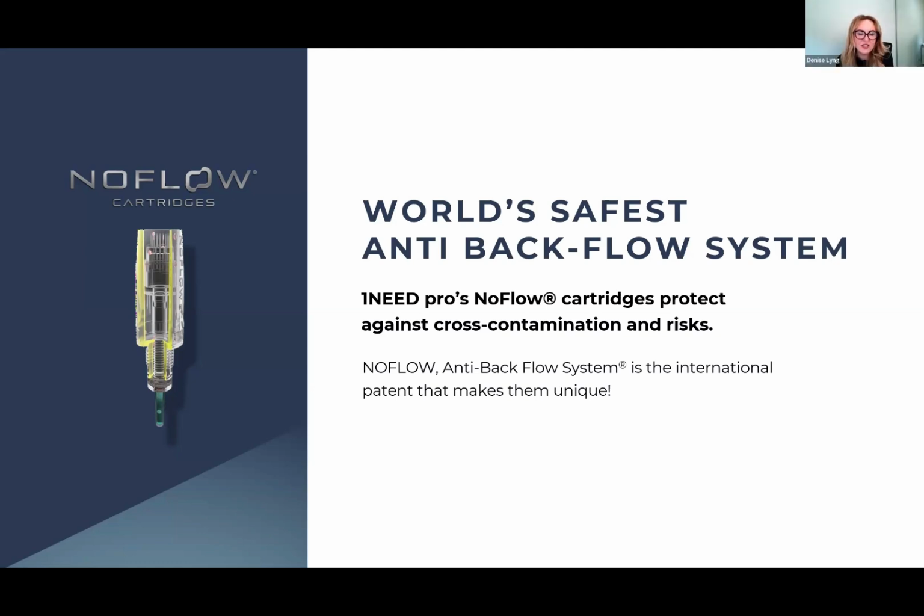I love that because it's not good enough that just the pen or the device itself has TGA approval, the cartridges need to be TGA approved as well. And for any of you out there who have an existing device, I think there have been problems in our country, in Australia, in the past with those things being issues. So it's really important that the cartridges are really safe as well as the pen.